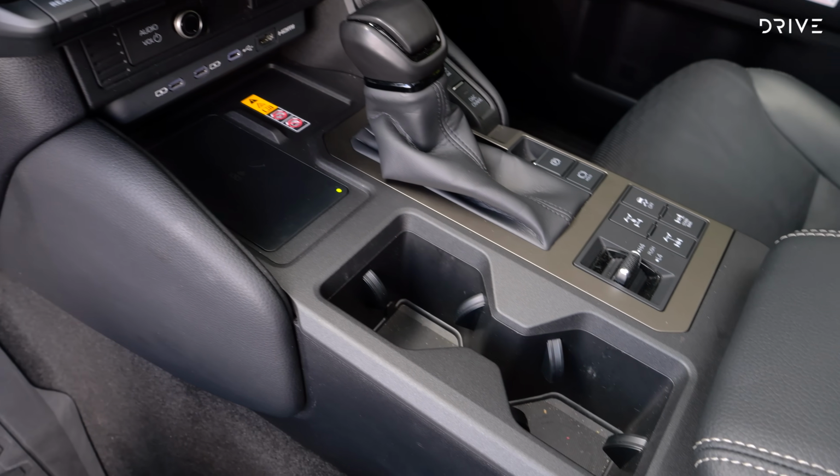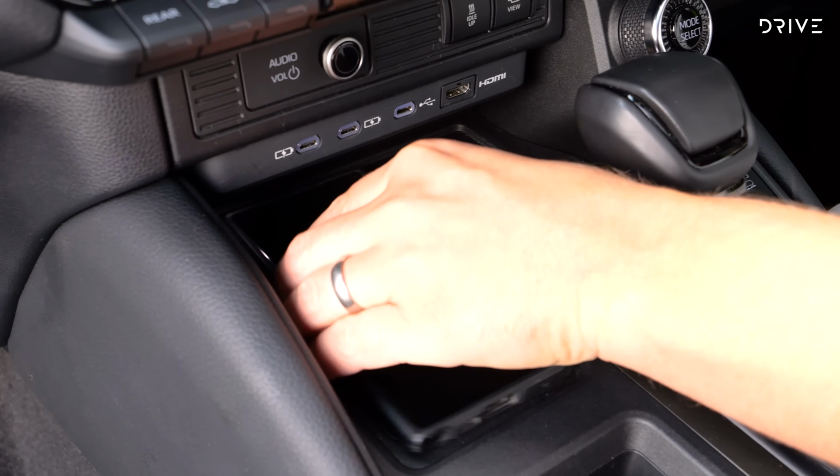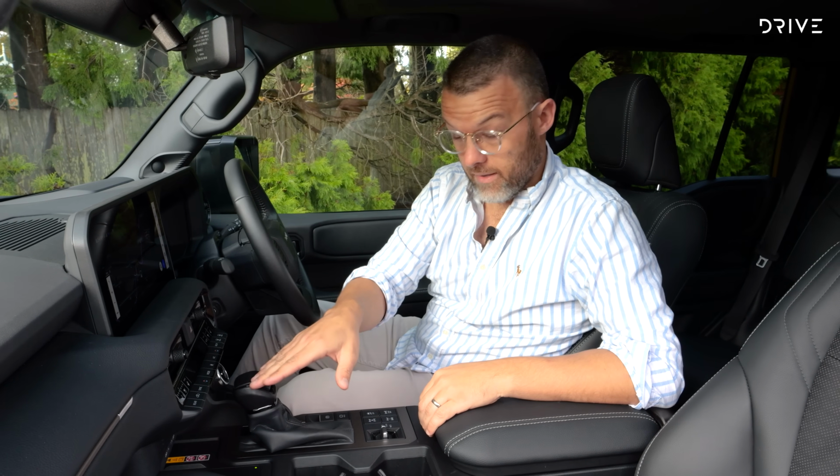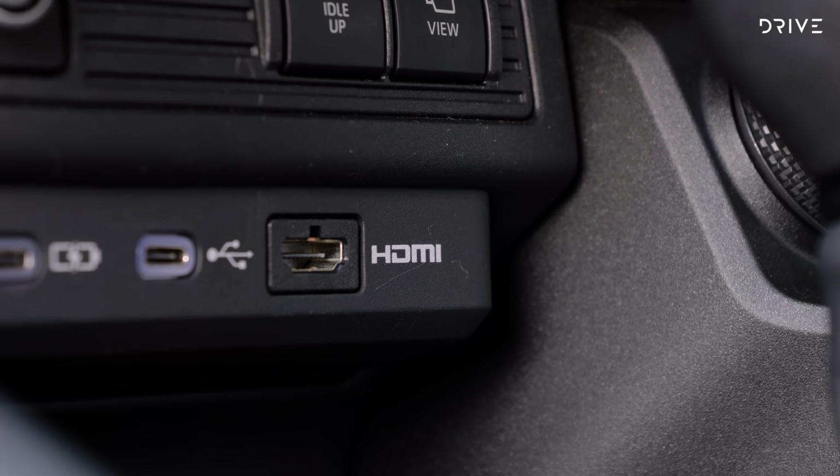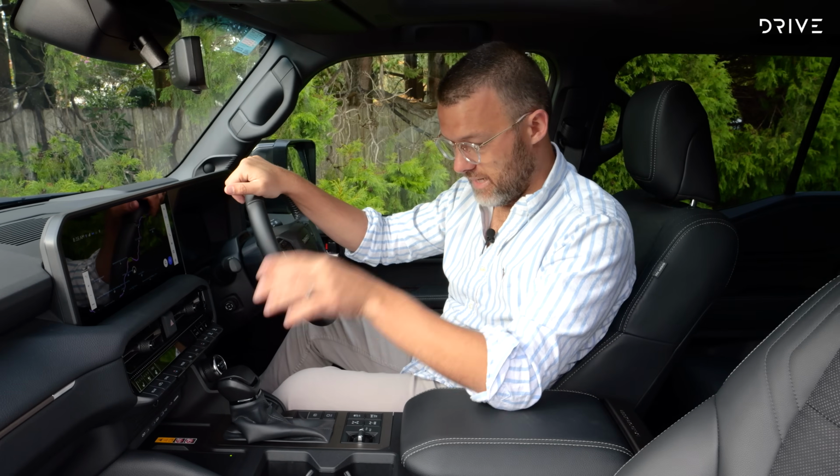But in terms of other practicalities here, we've got 2 cup holders, we've got a wireless charging pad, 3 USB power outlets, that is pretty good, and an HDMI. I'm not sure what you'd be using that for, to be honest with you. And one of my favorites is a volume dial.